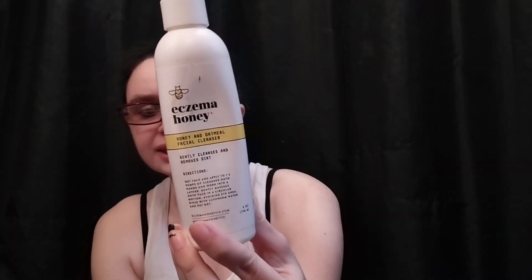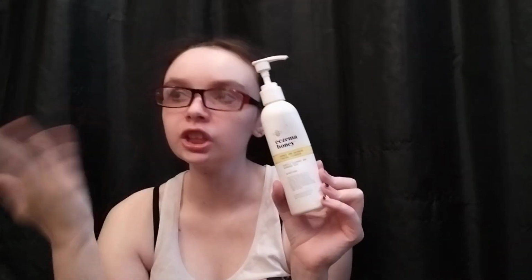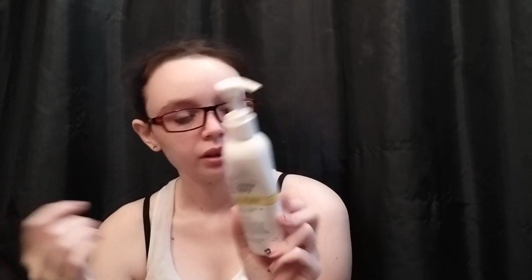Eczema Honey and Oatmeal Facial Cleanser. This was a fine, nice, basic cleanser. Nothing amazing, nothing we need to repurchase. I ended up finishing it off. This was a reject cleanser, which means in our house it's good, but it's not amazing. It's just basic. So I ended up using it up, washing my face at the sink, cleaning brushes, those sorts of things. It was nice, not amazing, don't need it again.